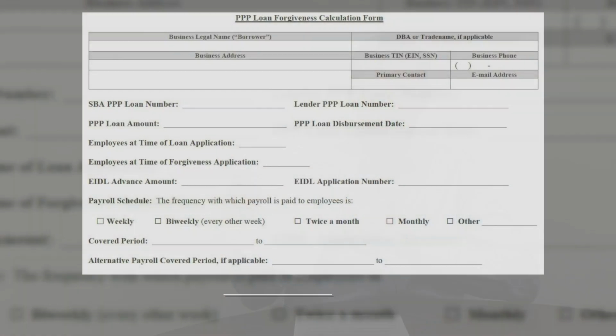Now, if you remember, that came off your Schedule C in a calculation that we did, but from that you have your average monthly payroll. On your application for forgiveness, that's going to be one of the most important numbers that you have. So this is the application for forgiveness page here.